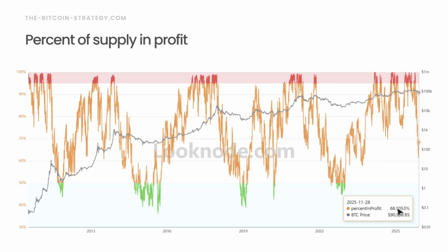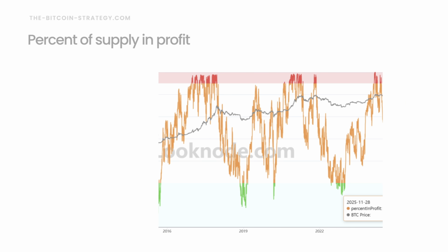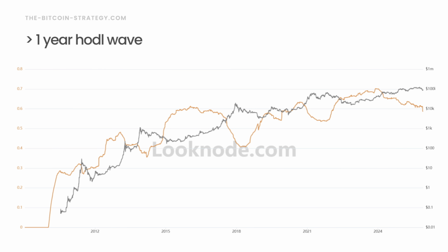We are currently at 68% in profit, so there's still another 18 percentage points to go until we might see an ending of the current sell-off. Really, here is the main problem. The long-term holders are selling even though we don't have any new all-time highs in Bitcoin.